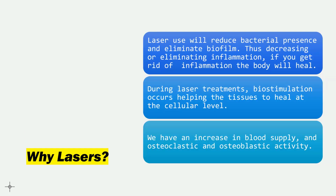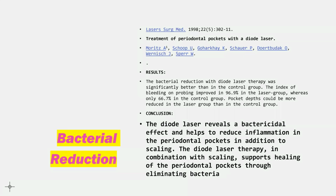Why diodes? Well, first of all, if you use diodes, you're going to reduce bacterial presence and eliminate the biofilm. If you do that, you're going to decrease or eliminate inflammation. And if you get rid of all the inflammation, the body will start to heal. You also get a biostimulation effect, which we'll talk about in a few minutes, and that will help the tissue to heal at the cellular level. You also get an increase in blood supply, and you get osteoclastic and osteoblastic activity, all by treating an area with a diode laser.